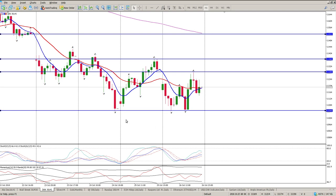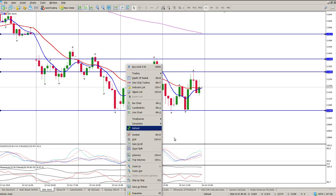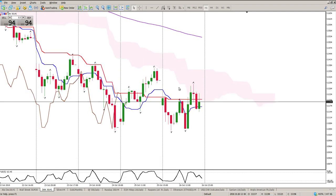Last thing, let's have a look at the Ichimoku.